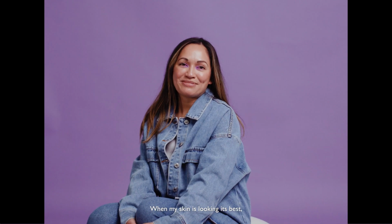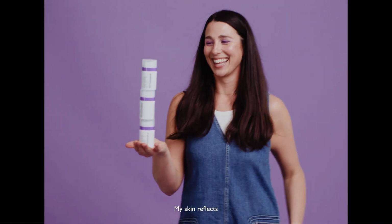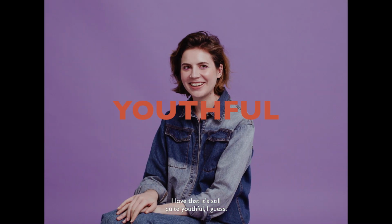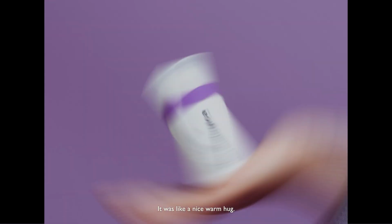When my skin is looking its best, I love that it's radiant. My skin feels resilient. My skin reflects on how I feel on the inside. I love that it's still quite youthful, I guess. It's looking bright, hydrated, clean, fresh. It was like a nice warm hug.